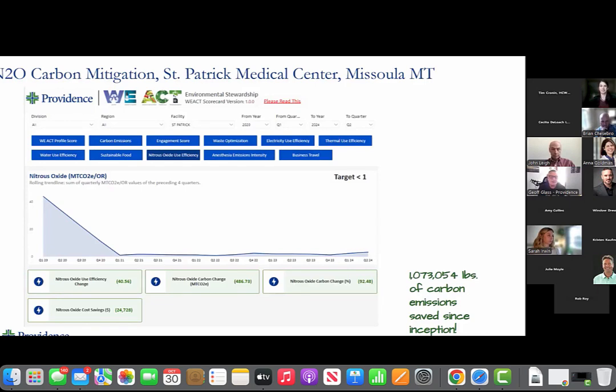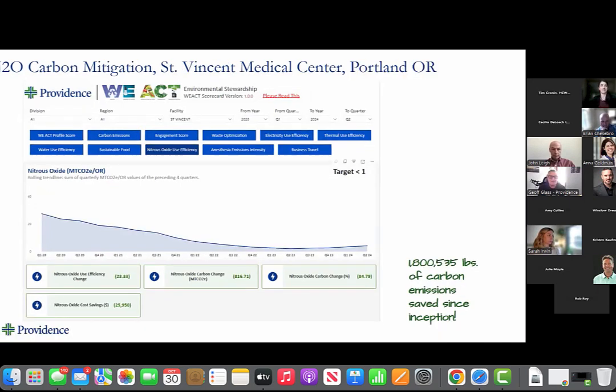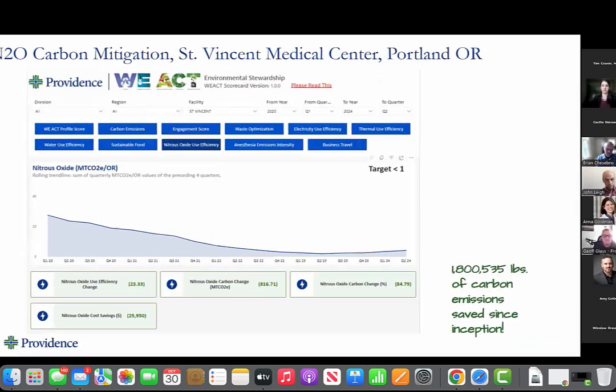The second example at St. Vincent is on the next slide. Similar story, not maybe quite as dramatic, but you can see that we've dropped that down to, I think we're sitting right about 2 or 2.5 metric tons per OR as our benchmark, and are having reduced 85%, or almost 2 million pounds of carbon emissions reduced since inception.